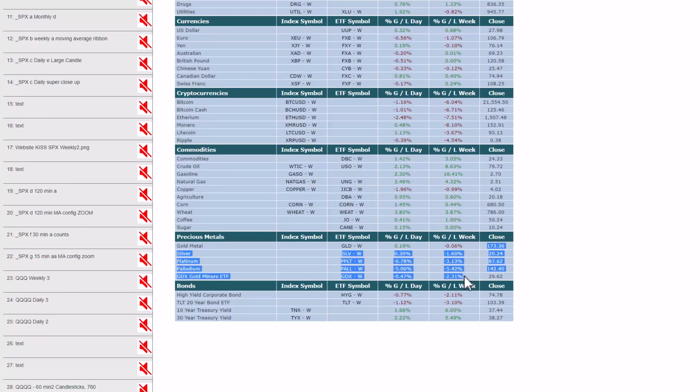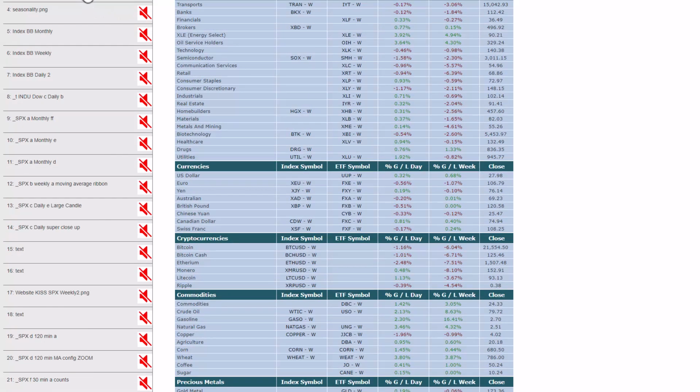Precious metals were all weak, especially the stocks. Again, they're in a strong correction here. I believe some sort of ABC correction may need to unfold over time. And as far as the bonds, TLT down 3%, 10-year Treasury yield up 6%.